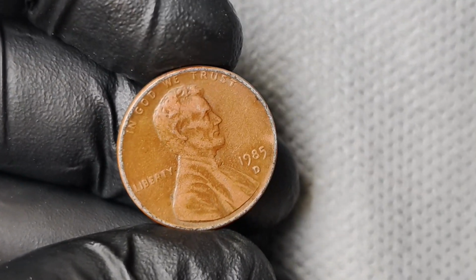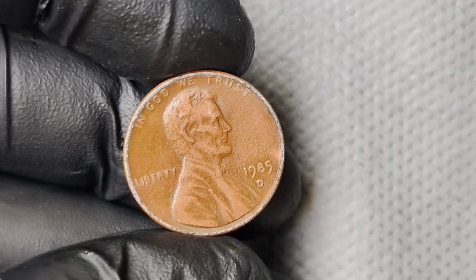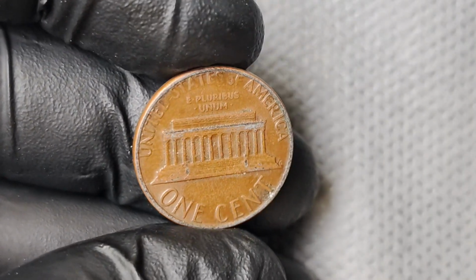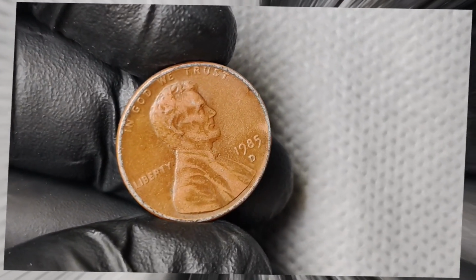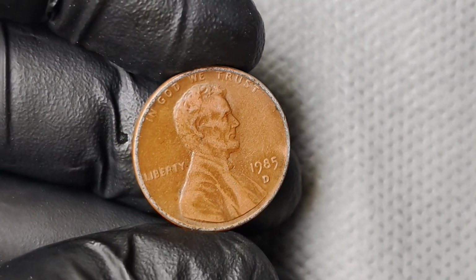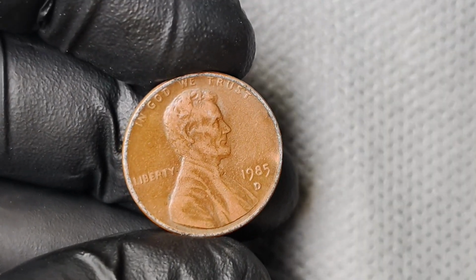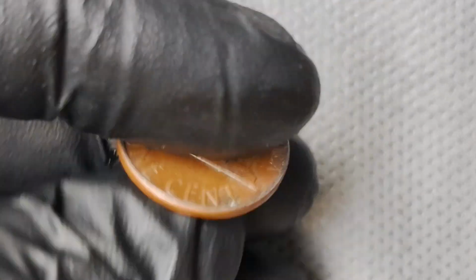But here's what most people don't realize. Even if your 1985 D penny isn't a bronze planchet error, other valuable varieties exist. Look closely for a doubled die obverse, where Lincoln's profile or lettering shows faint doubling under magnification. Some of these errors can be worth hundreds or even thousands. And if your penny shows a repunched mint mark, that tiny D stamped twice, it could still be worth a small fortune to the right buyer.